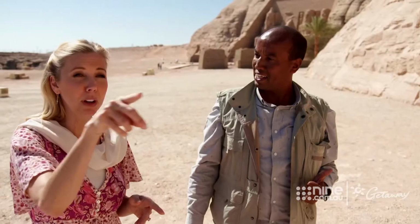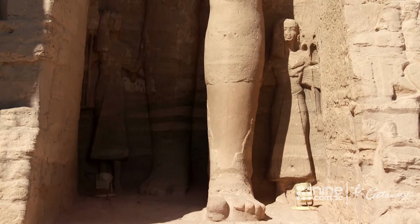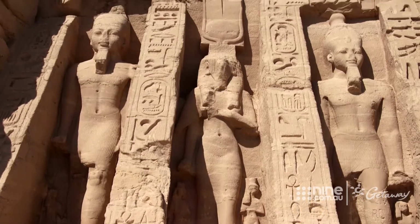Who are the little people along the base? These are the children, wonderful children. I'm feeling the love, Salah. Exactly. That's why even this temple, they call it Temple of Love too.